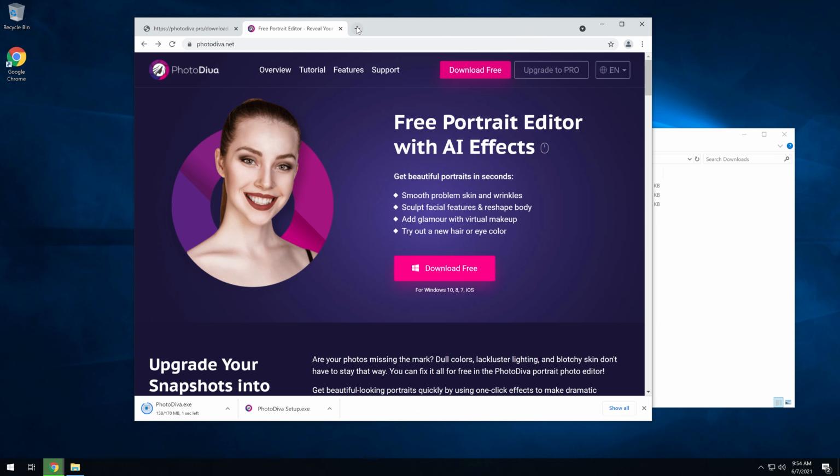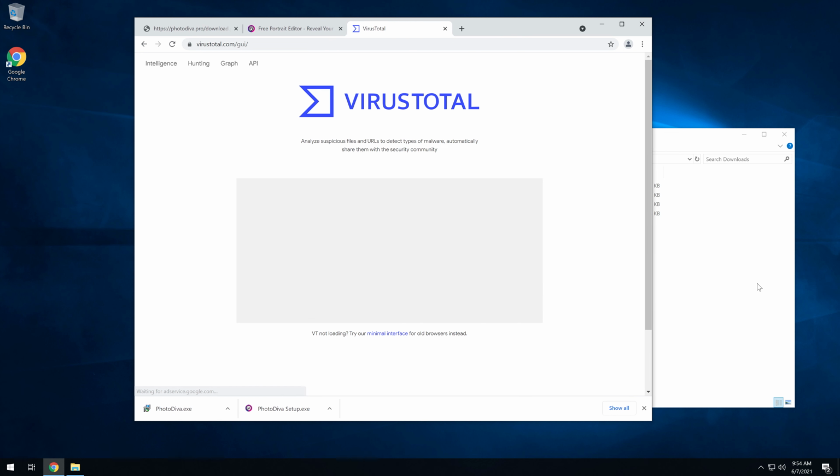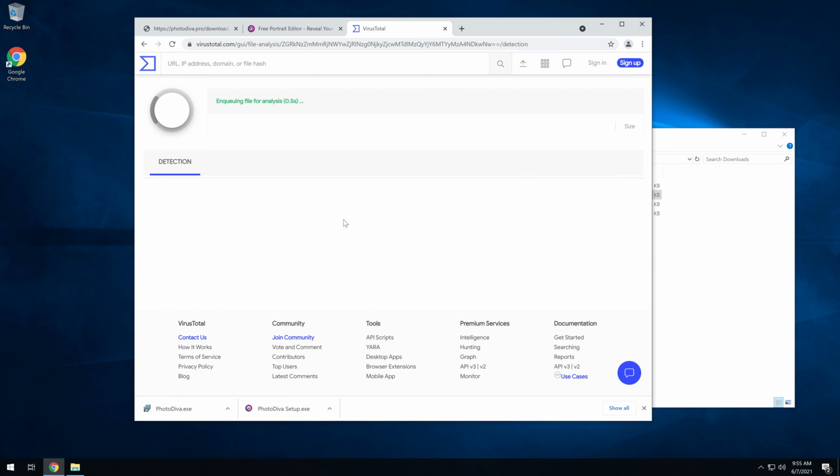Since we already have the fake one, we can try VirusTotal and see what that has to say about questionable setup files. Usually doesn't like it very much. I was just checking the hash so that it could see if someone had already uploaded this. It seems I'm the first one to have ever uploaded fake photodiva. Let's see if we get any hits.